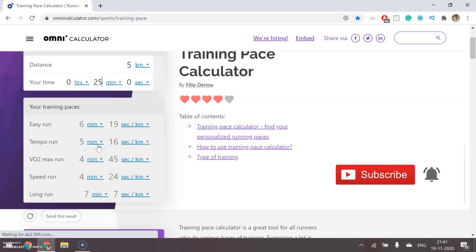VO2 max, which is like almost all out effort, like a hard effort, will be 4:45 pace. A speed run, which is like repetition intervals, the hardest that you can go, but you have a good recovery time afterwards, that is about 4 minutes and 24 seconds. Long run pace, for workouts where you're running the long distance, increasing your mileage, the weekend long run, will be about 7 minutes 7 seconds. So use this to calculate any of your running paces that you want to use for your specific workouts.